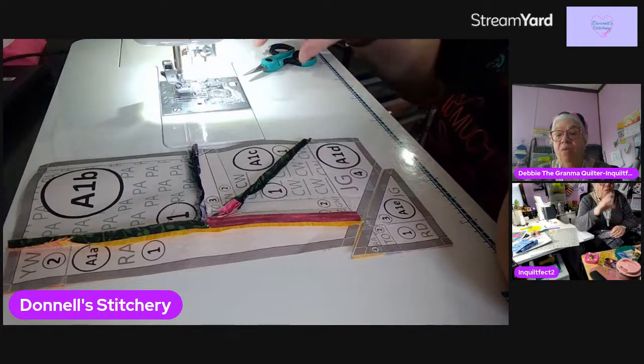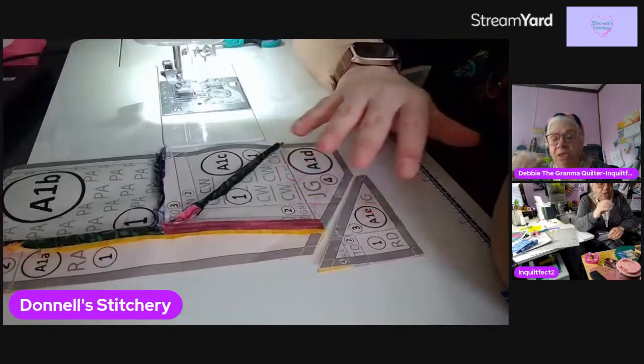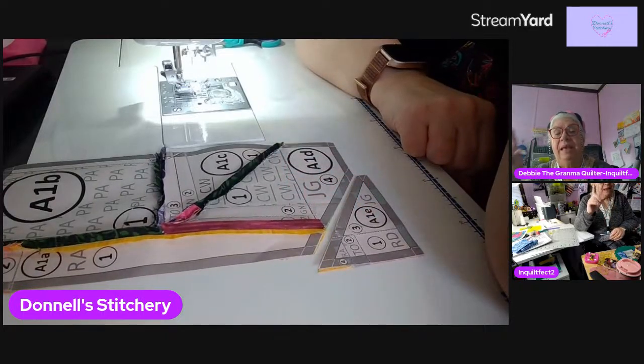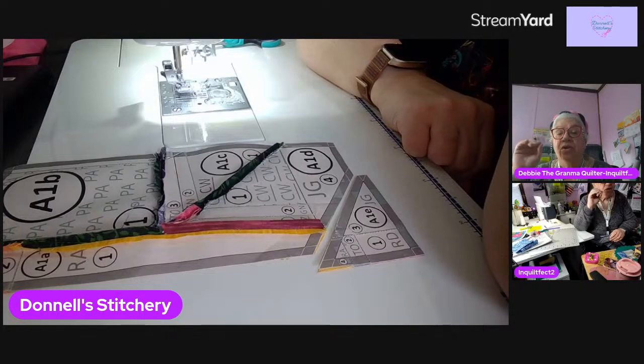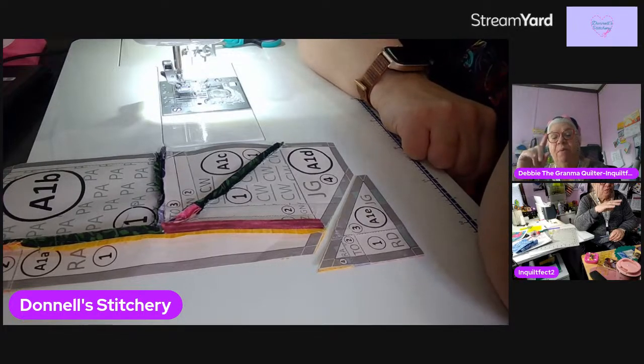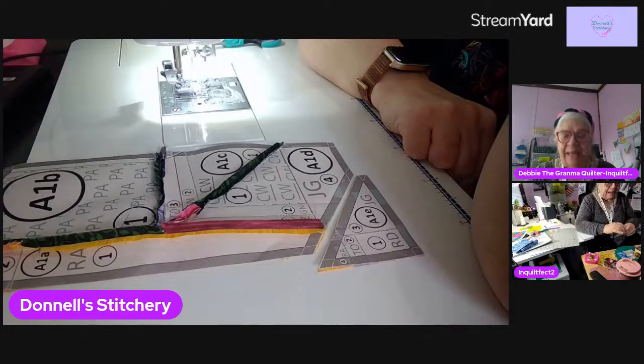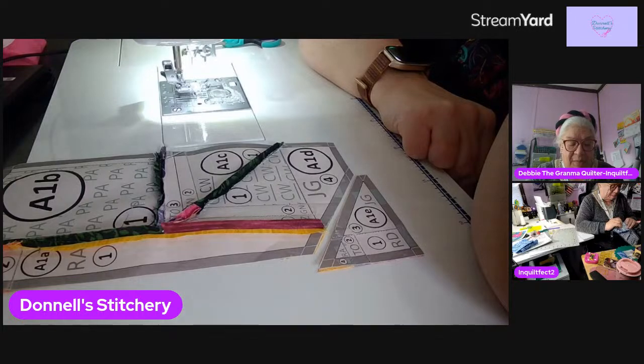Pull everything out, read it, because that's what I did. And then I sat down with Donnell, and Donnell was starting to explain to me. Then I watched Donnell, I watched Shannon, I watched Donna. Those are the three that I really watch for this kind of stuff. And between the three of them, but mostly Donnell, because she's the one that's walking me through it, it's not as scary as I thought it would be. And now, sometimes you just got to take a leap and jump in there.